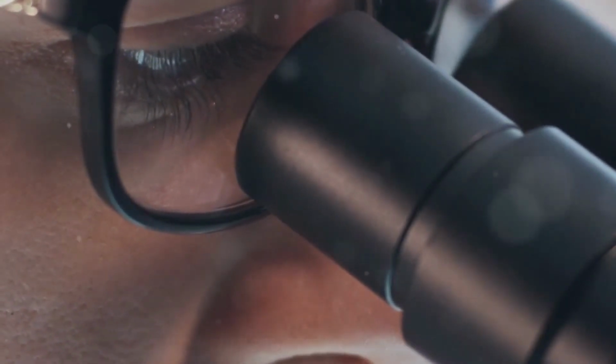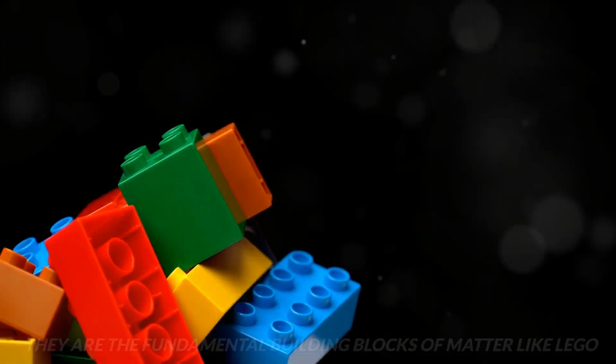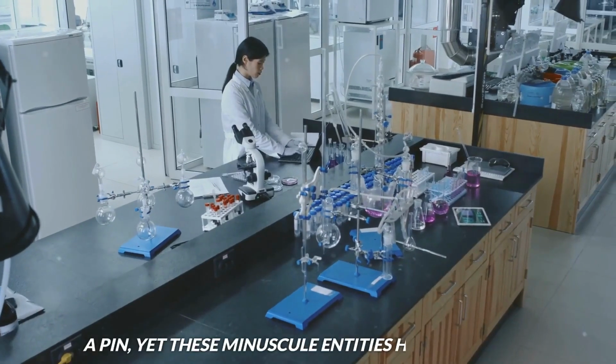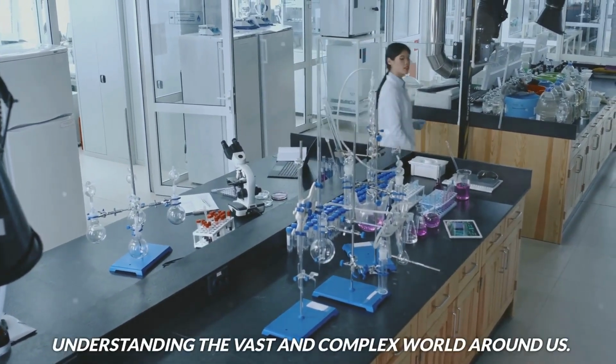Everything we see, touch, and feel is made up of tiny particles called atoms. They are the fundamental building blocks of matter, like Lego bricks that construct the universe. Atoms are so small that millions of them could fit on the head of a pin. Yet these minuscule entities hold the key to understanding the vast and complex world around us.